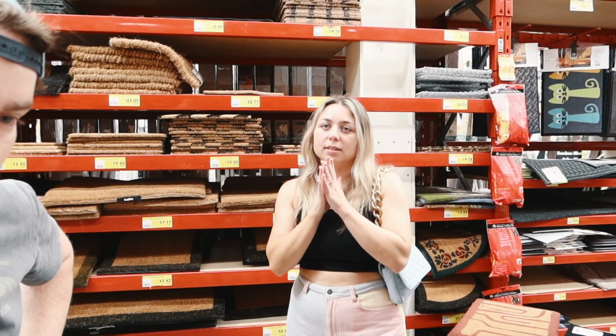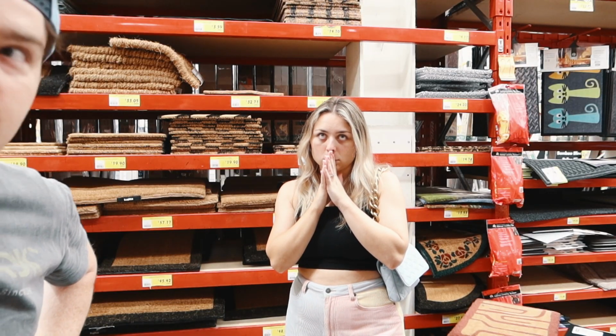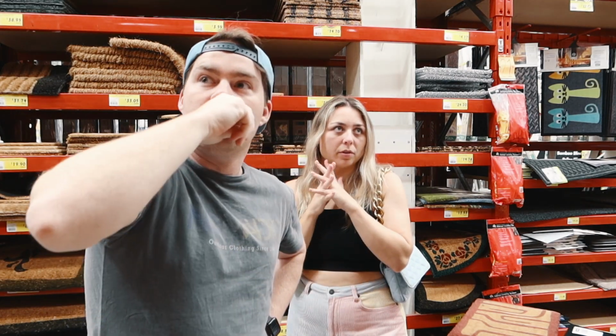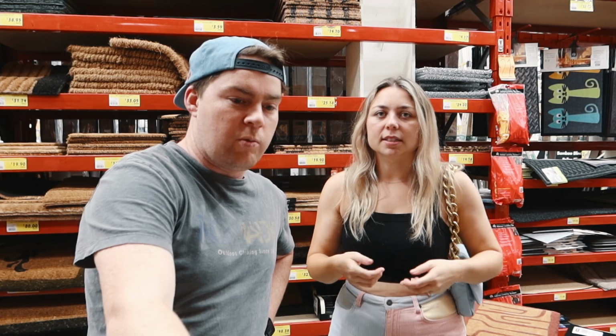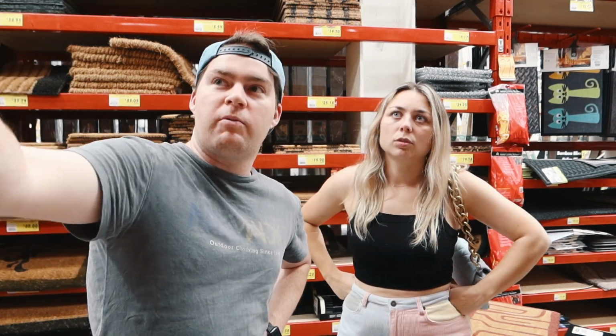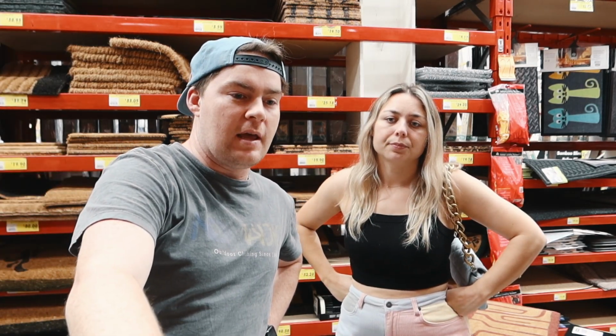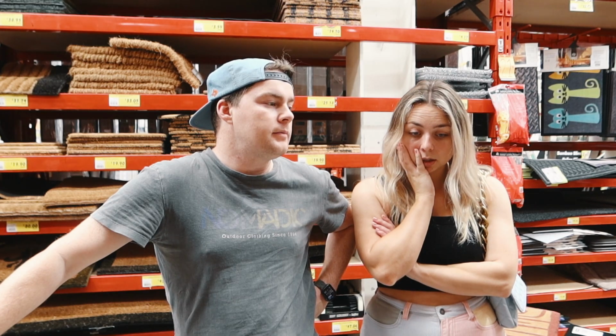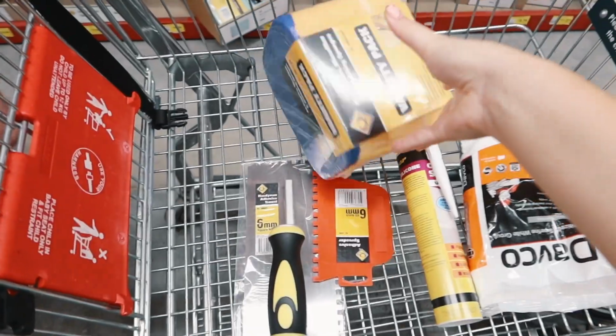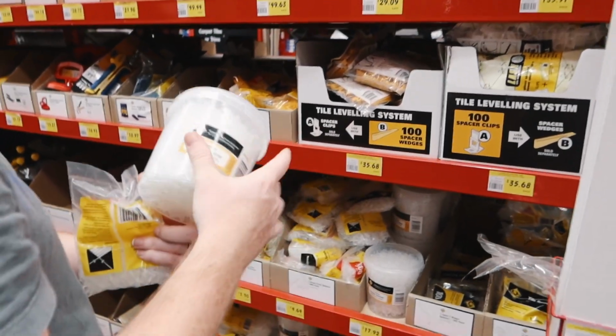Why don't we just get this one? No, I think it needs to be this. It's such a dramatic jump though for that next one. But you'd rather have more. There's only $20 difference between the two. But you're getting 10 kilos more. Get it. And then we need grout. Grout.